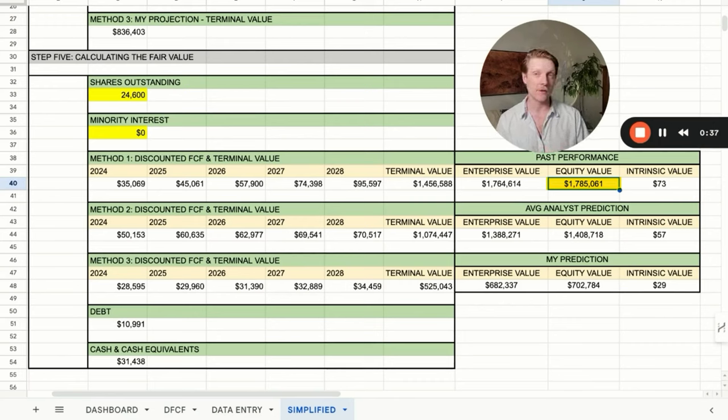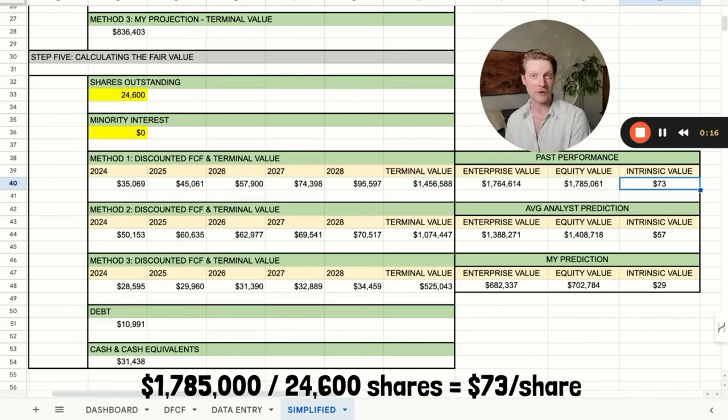And now the only thing left is to divide that equity value by the number of shares outstanding, which is also in millions, by the way. And we get our intrinsic value for NVIDIA using the past performance. So if NVIDIA has the next 5 years of growth mirror the previous 5 years of growth, and then they continue to grow by inflation into infinity, then according to the discounted free cash flow model, they would be worth $73 per share.